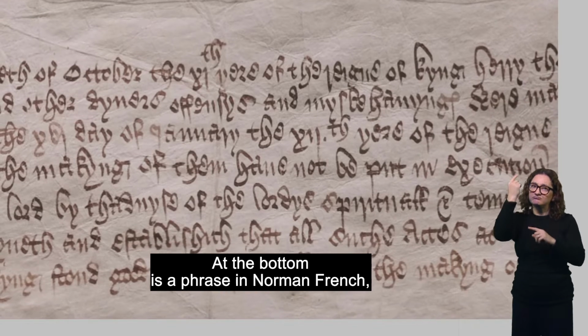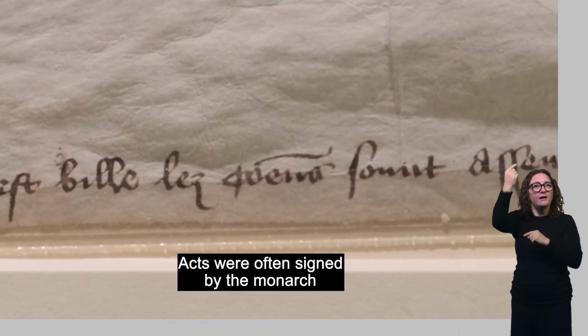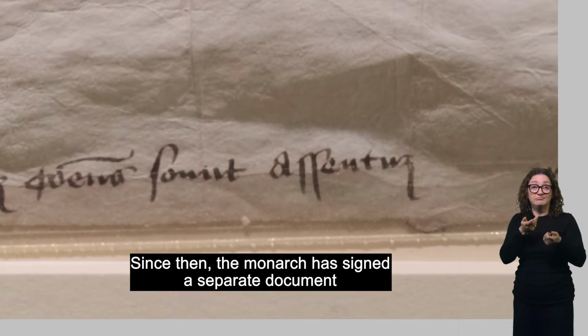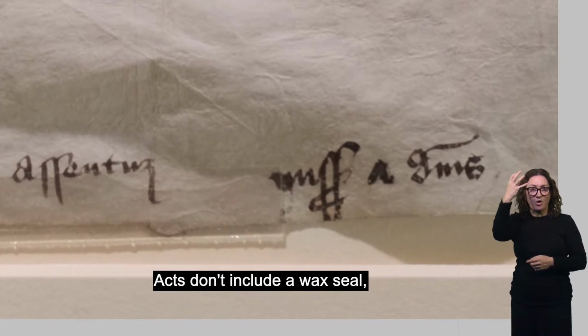At the bottom is a phrase in Norman French, which was spoken at court and the language of the ruling class at this time. Acts were often signed by the monarch until the reign of Elizabeth I. Since then, the monarch has signed a separate document to give assent to acts, called a royal commission. Acts don't include a wax seal, although royal commissions do.